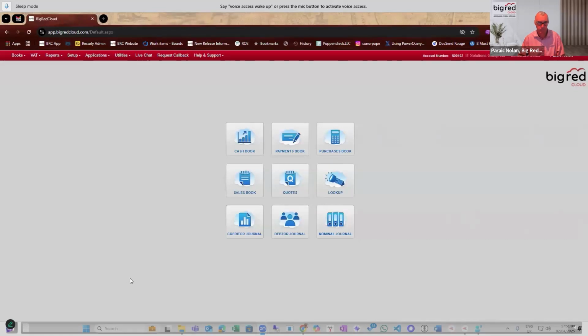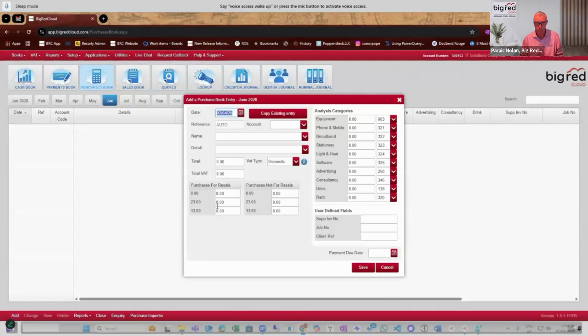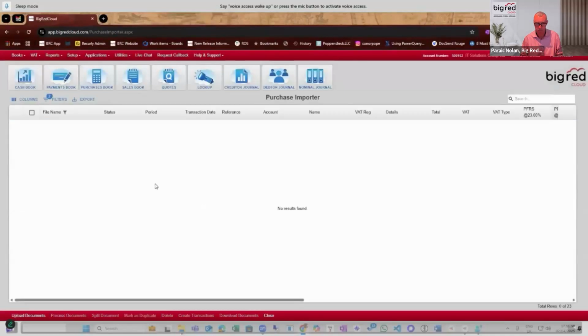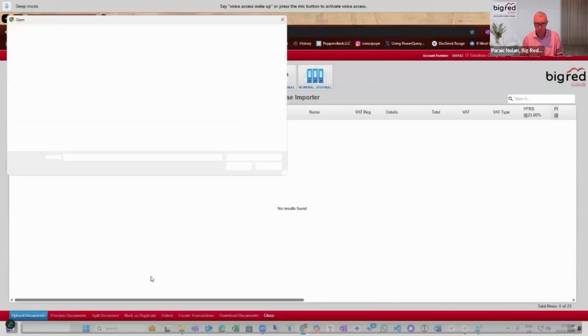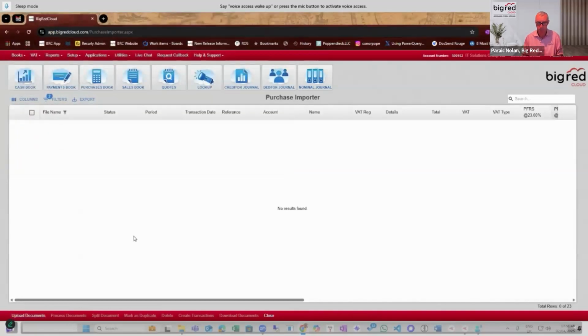In this demonstration, we're going to look at using the Snap and Send feature in the mobile application to bring these purchase invoices that I've received, physical invoices, into Big Red Cloud. So let me start by opening the purchases book. I'm going to June. These are 3 June invoices, and we've no data in June at the moment. So we could actually start by just manually adding these and going through them one at a time. We're going to use our purchase importer to import them.